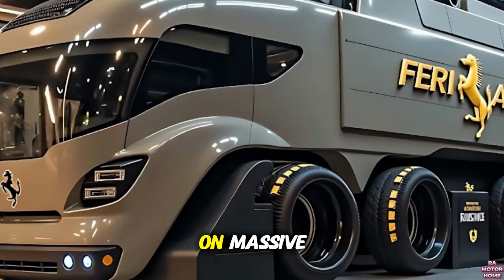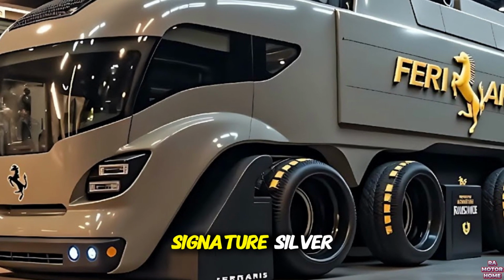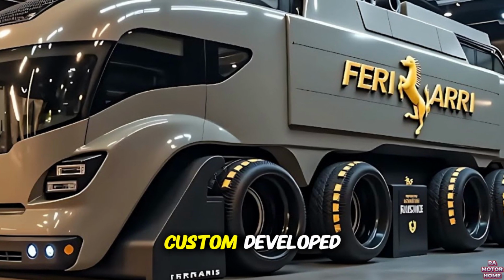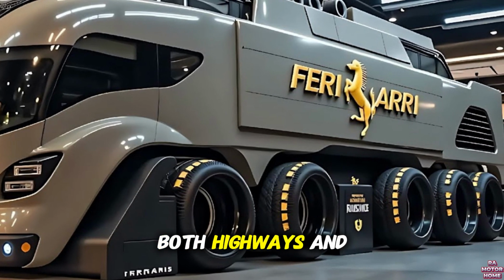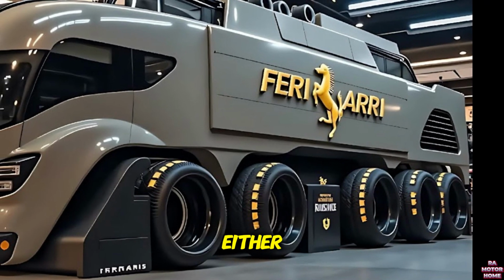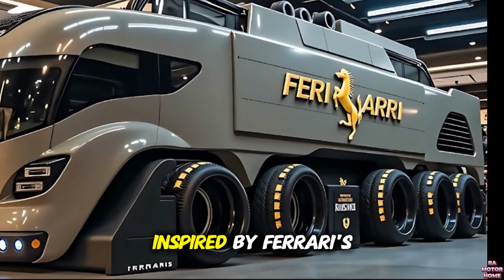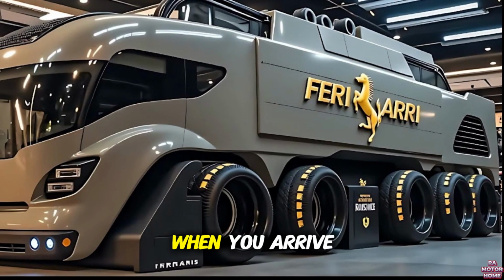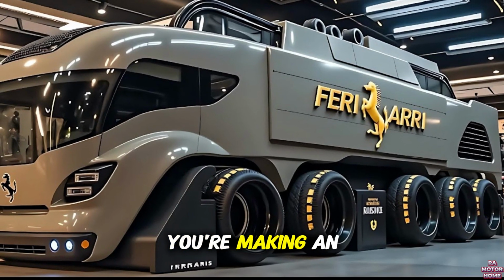The motorhome rides on massive 26-inch forged alloy wheels, finished in Ferrari's signature silver with optional matte black or gloss red trims. The tires are custom-developed Pirelli all-season performance tires, designed to handle both highways and rougher terrain with ease. The doors are no ordinary RV doors either. The main entrance door is a power-operated gullwing-style door, inspired by Ferrari's concept cars, that rises upward for dramatic effect. When you arrive at a campsite or luxury resort, you're not just stepping out, you're making an entrance.